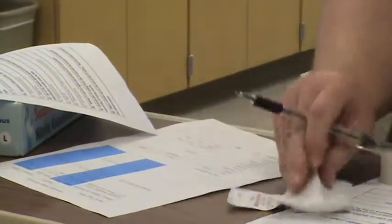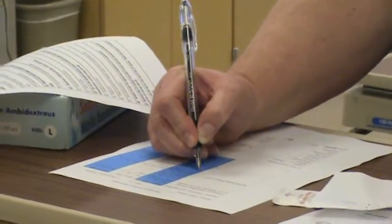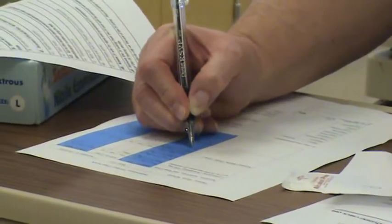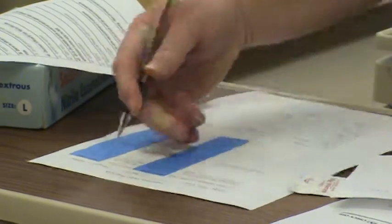Chart. So this time I have to chart a flush, and it's 11/12/20. No rate, my initials, and I will chart my volume on my flow sheet on the computer. Okay, thank you.